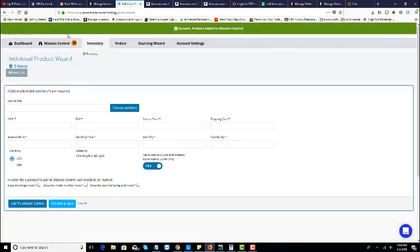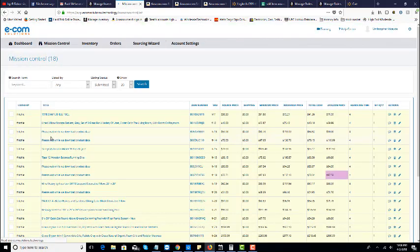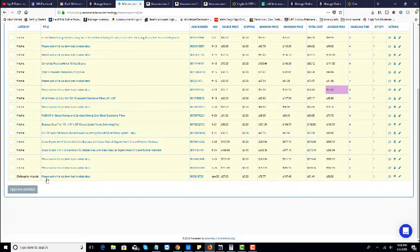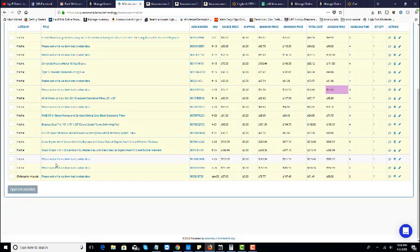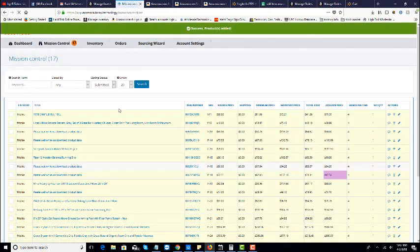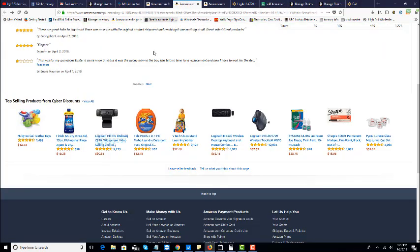There you go. So we found a successful product. Added to Mission Control. So, there you go. Oops. Where's this one? The last one, 57. It's still loading. That's fine. So that's one technique. Alright, it's added.